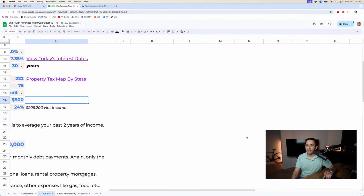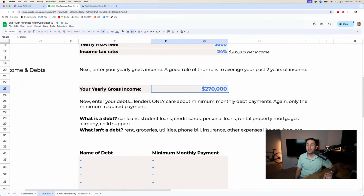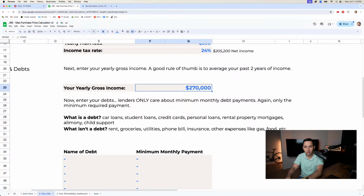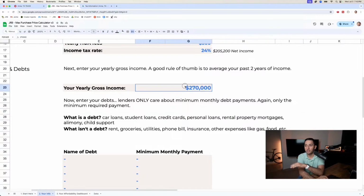Now, we're not going to worry about our income tax rate too much. We're just going to leave that as is for now. But what we are going to change is our yearly gross income. This is where you put your numbers in. So remember, this is linked down below. Go and get it. Once you download it, make sure you go to File, make a copy, and then you can edit it to your heart's delight.